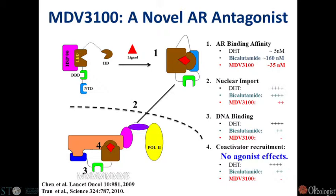And one of the ways that it overcomes the agonist activity, again, it does bind, but it prevents or impairs some of the androgen receptor from getting into the nucleus. And that's a very big issue in terms of the efficacy of this drug. In addition, for a drug that does get into the nucleus, it blocks DNA binding and coactivator recruitment such that there are no agonist effects. And based on this, the drug moved forward into clinical testing.